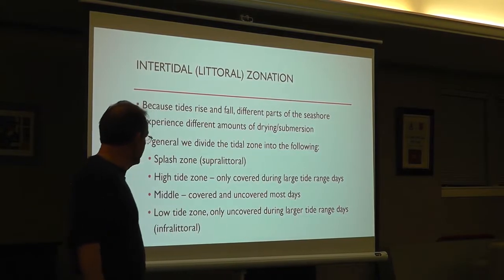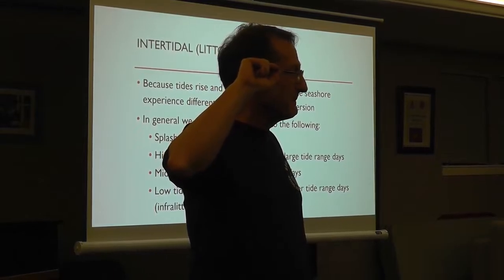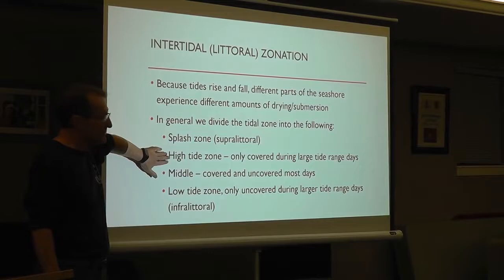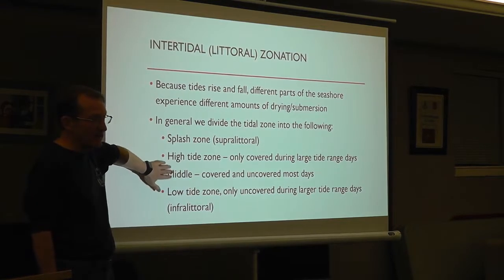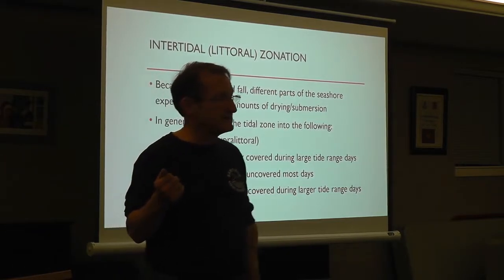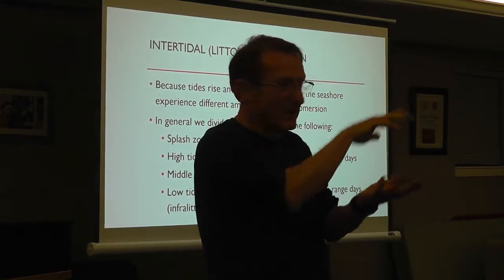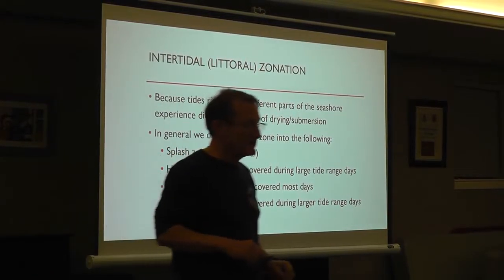And then we have the tide zone, which is the high tide zone, which is only really covered during the high tides of the which tides? The springs. And then you have the middle zone, which is basically covered and uncovered every day. So the organisms that live here have to be able to survive extended periods with no water coverage. These guys basically get covered and uncovered every day. These guys only get uncovered during what kind of tides? The springs, because remember the neaps, the low gets higher and the high gets lower for a smaller range in the middle. So that's kind of how biologists or ecologists have divided the intertidal zone.